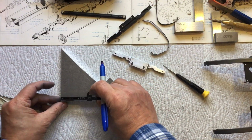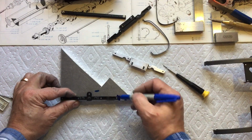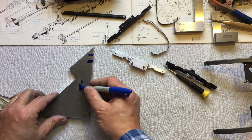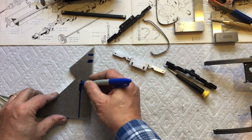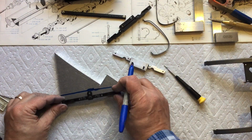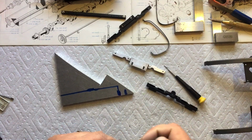Actually, take it all the way to that end right here. Would be the smarter thing to do. Waste less material. So let me go cut that out. I'll go cut that out and we'll be right back with you.